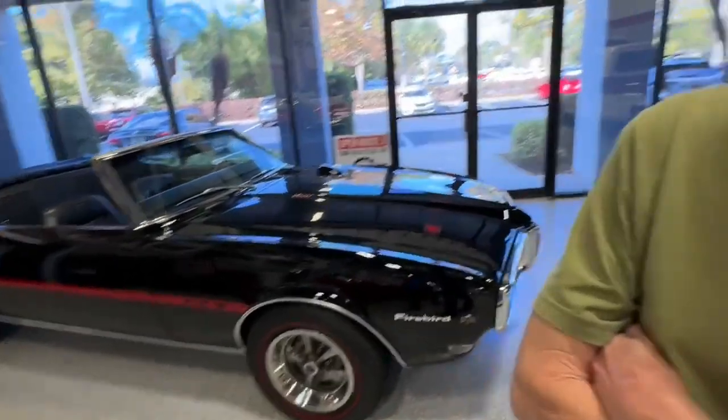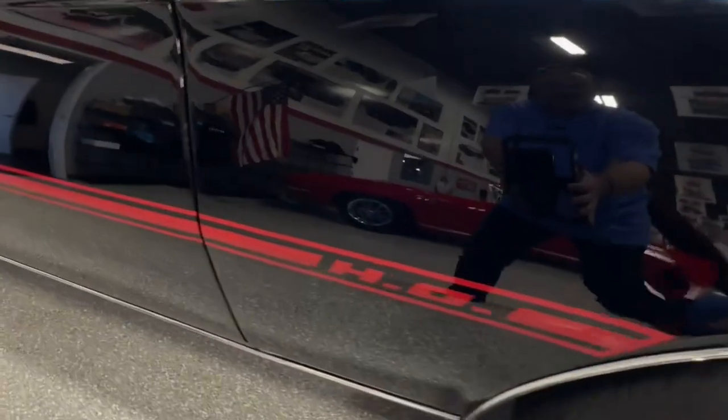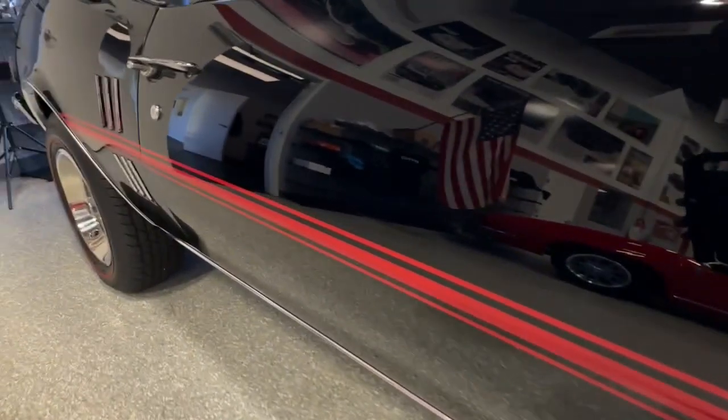Now, by extra cost, what are we talking in 1968 dollars? $30 maybe? Yeah, well, it could have been a lot of money. Yeah, could have been a couple of bucks.